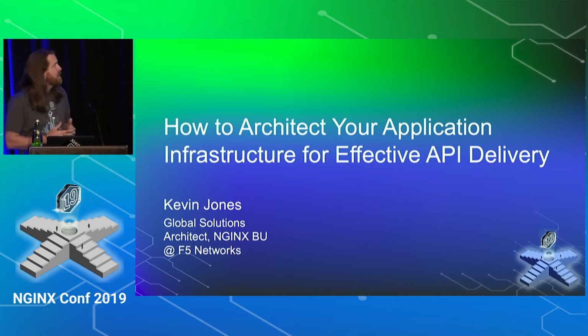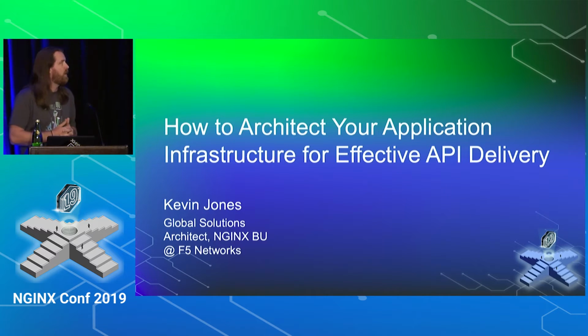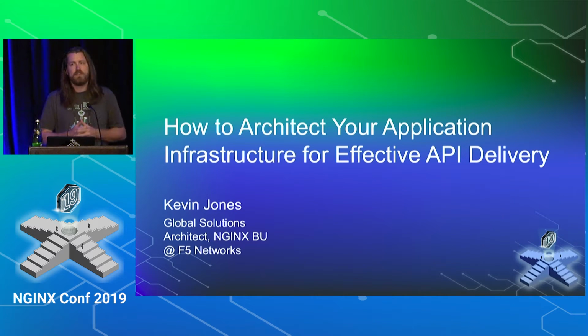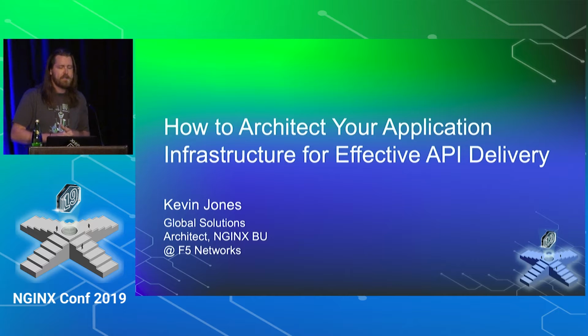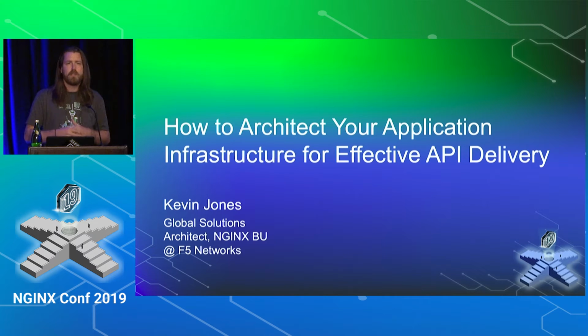Today I'm going to be talking about specifically API delivery, how to architect NGINX as an API gateway, and how you need to look at some of the features and functionalities of both the gateway and what we call the management plane. I'm going to go into those differences. Everything here is really to spark some interest, get an understanding of what you're trying to accomplish, and hopefully help guide you in the direction you're trying to go from an API perspective.